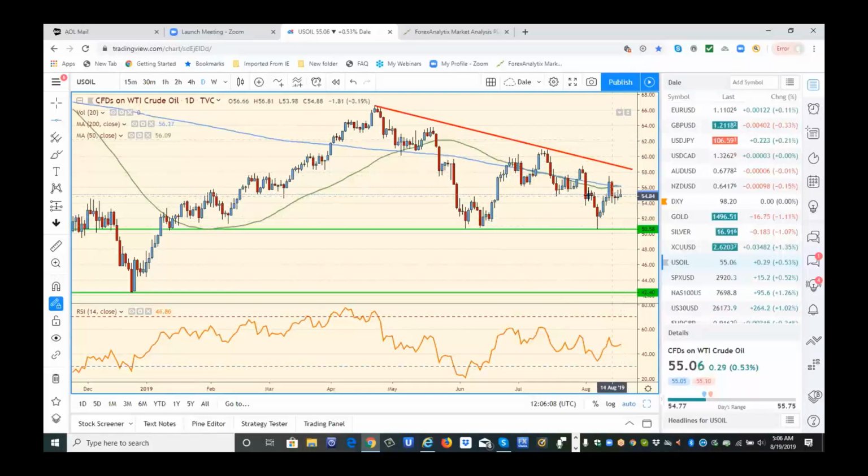Or again, just like the yen, if you sell it here, you're going to get an edge into the breakdown. But what if you have to risk 58.5 from here? That's a big risk on a crude trade. Or you could just tighten it up and probe and protect and get out of the way back over 56. But a breakdown under this level portends a pretty big break.